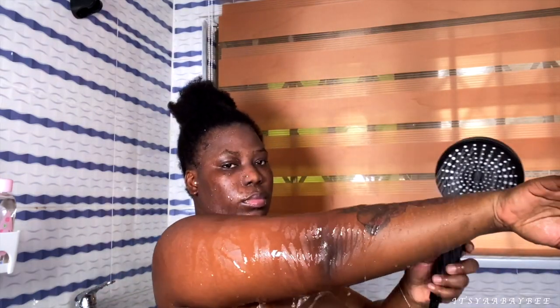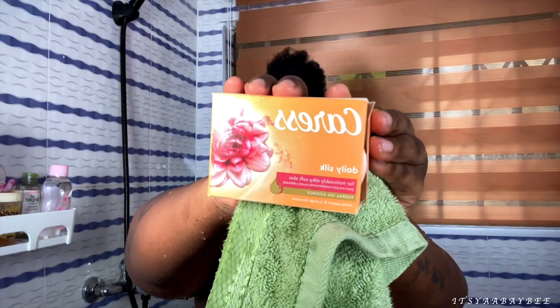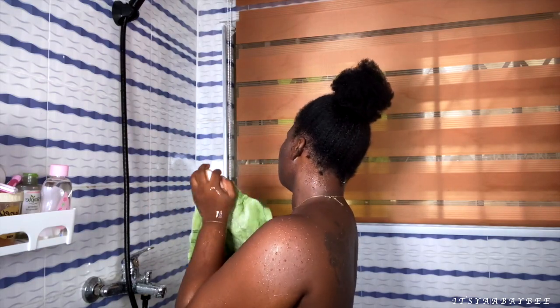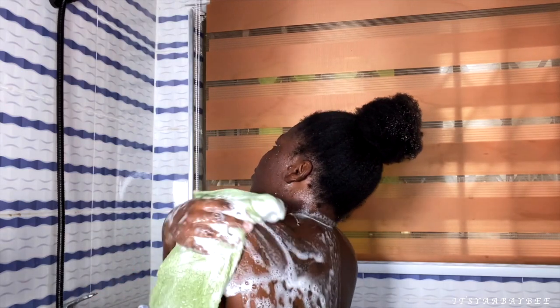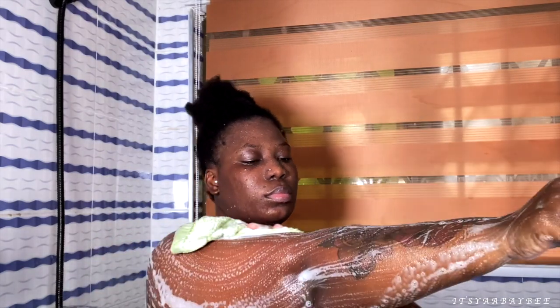Skincare can be little things like taking your bath, doing your facials, making sure you smell and look good. In today's Becoming Hair video, I feel like I should use peach scented today. So I'm using the Keres Silly Silk White Peach and Orange Blossom Bar Soap to double cleanse my skin. I love doing double cleanse. I love it when I take my time in the bathroom, make sure I clean every part of my body, because it's good manners to smell good, baby.